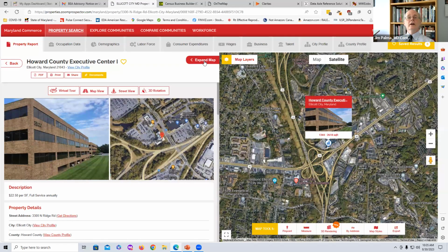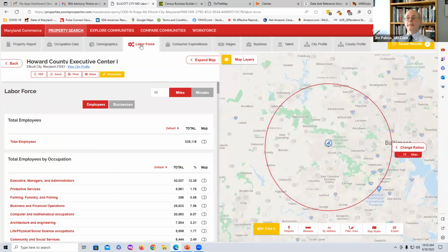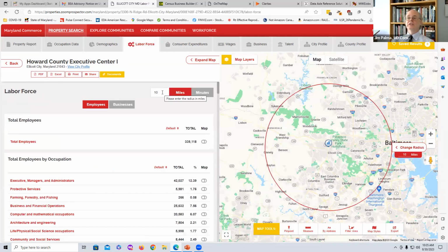Now we want to see if Howard County Executive Center 1 is a place we want to be. So let's see if we care about, say, the labor force in the area. So again, we can click on the labor force tool. It automatically defaults to a 10-mile radius, and we'll use that because it's quicker. It takes about 30 seconds to generate the drive time by minute because it's, again, doing an analysis of the road network. So we'll just stick with the 10-mile circle.